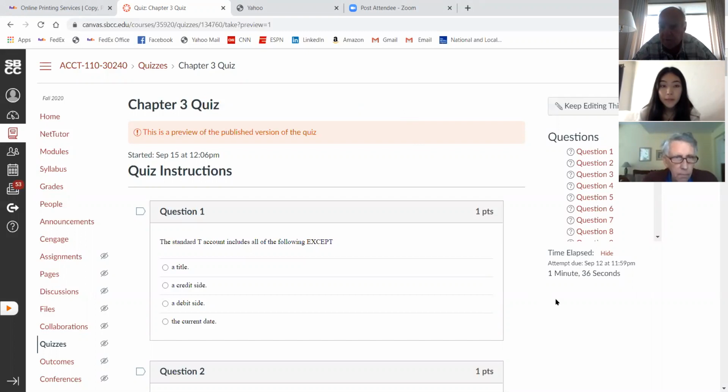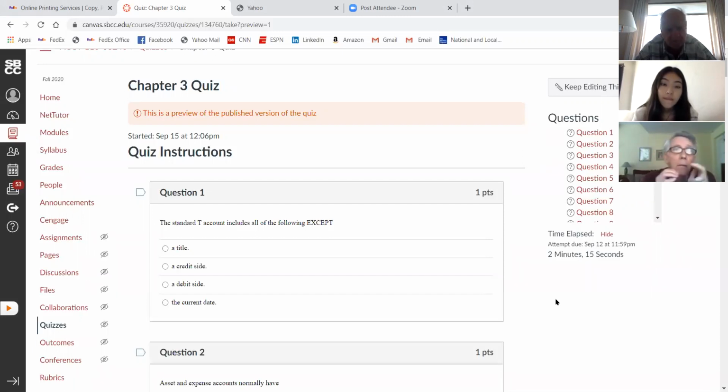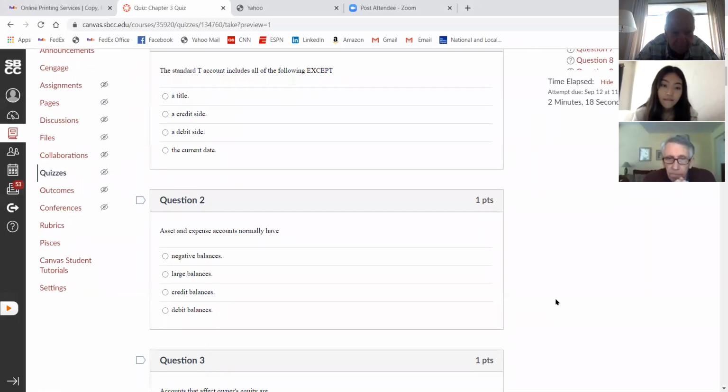Hey, can you all see the screen now? Yes. This is the test that you guys took. This was your homework, this test. So, I mean, this is the type of thing you're going to be looking at. The T account. What's in a T account? Well, we know it's in the shape of a T. It better have a title, right? It's going to say cash or whatever the account is. And it has a credit side and it has a debit side. So it does not have a date on it. Okay? And these are the types of questions that are on the test. The test shouldn't be too much of a surprise. So we're good with a T account, huh? Let's see what else we have here.